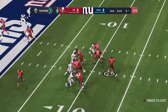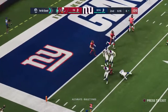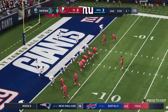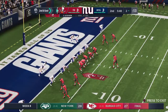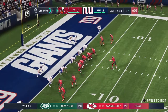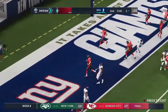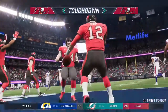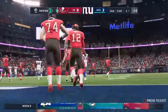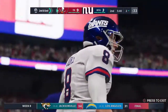Free to throw again. Caught on the slant, and he's able to get it down to the 2-yard line. They'll contain him to just 4. Second down brings up 2nd and goal at the Giants' 2-yard line. And he'll take it into the end zone. Touchdown, Tampa Bay. Tom Brady scoring on the 2-yard keeper. And the Bucs have taken the lead.